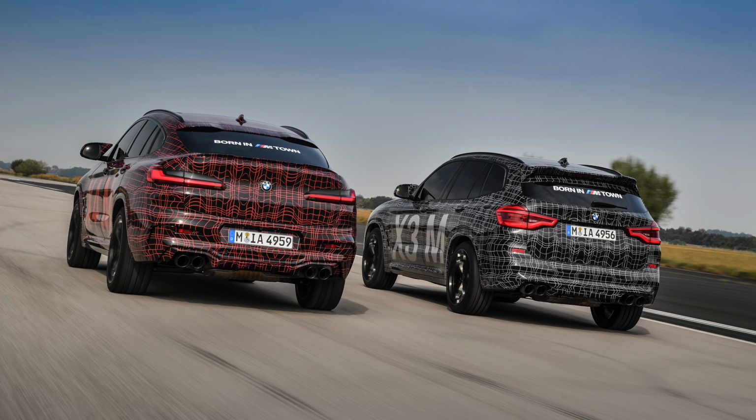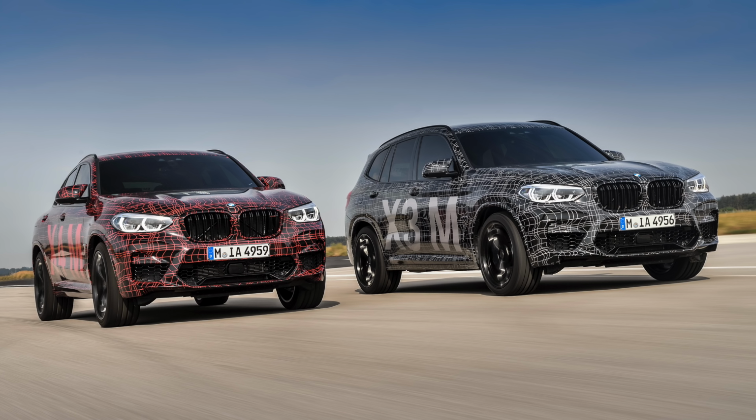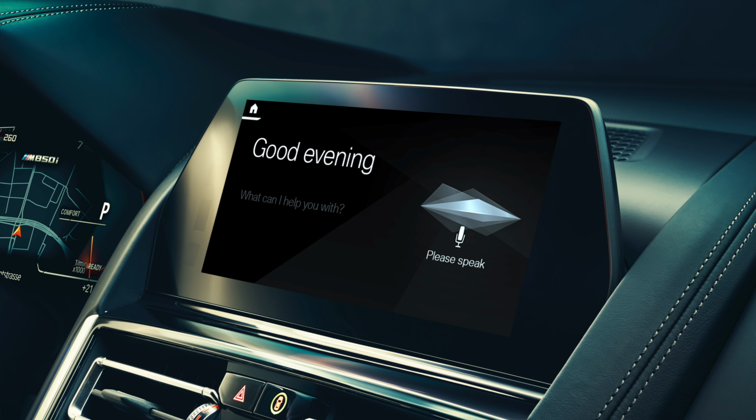So last week we covered the X3M and the X4M. Since then we've had a small update to say that that car will also have the same xDrive that the F92 M8 has. Whether or not that will be switchable remains to be seen, but can you imagine driving that in rear-wheel drive? I think it'll be a hell of a lot of fun. Also, BMW have released something called BMW Assistant, which I think is going to be something like Google Assistant and Siri for the iPhone. What do you guys think of that? Is that something you'd use in the car? Do you think you'd find it useful, or would you stick to using your phone's assistant?